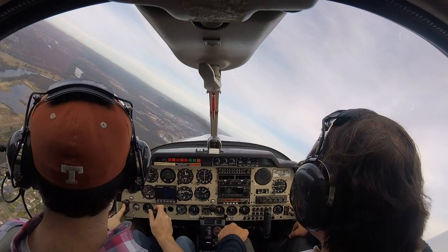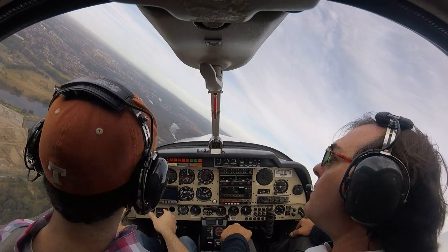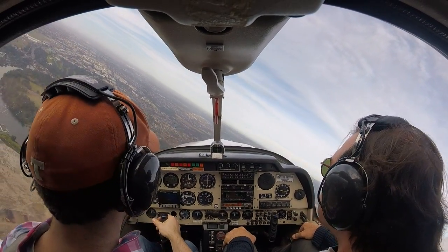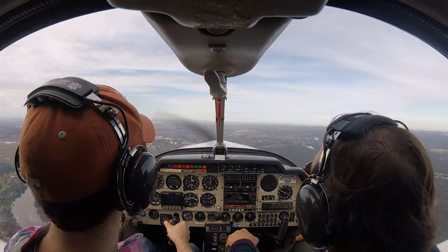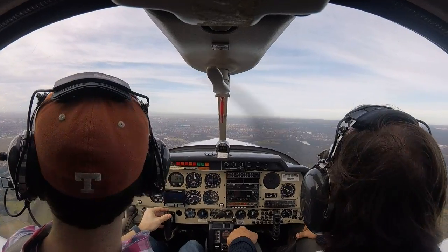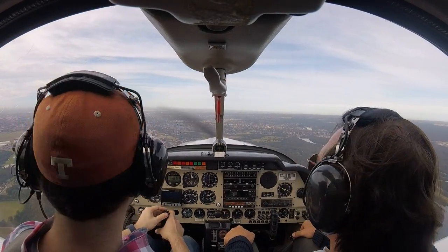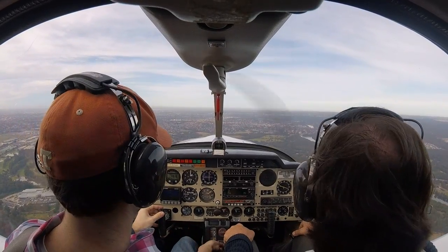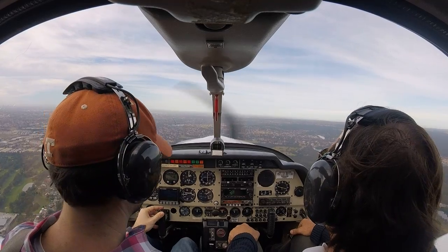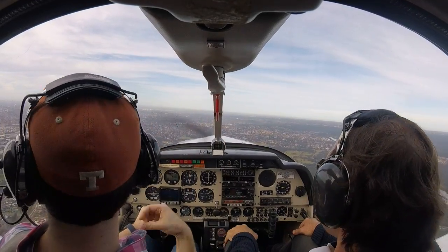India Romeo November is downwind for touch and go. Brakes have pressure, undercarriage is fixed, mixture is rich, fuel selection is on, sorry, fuel pump, pressure, contents, warning light, canopy, harness.